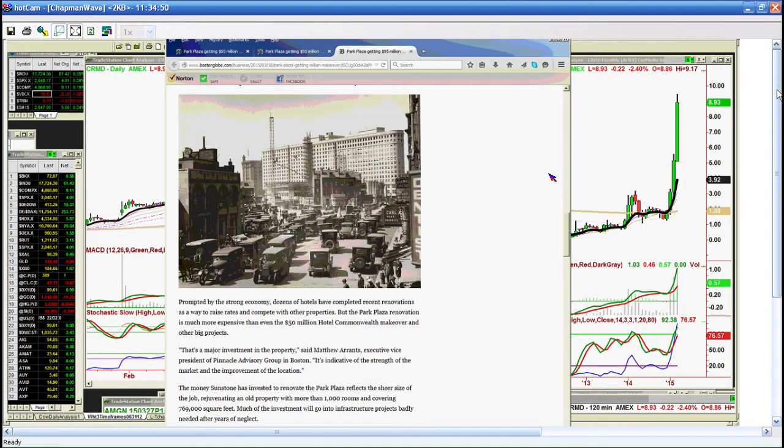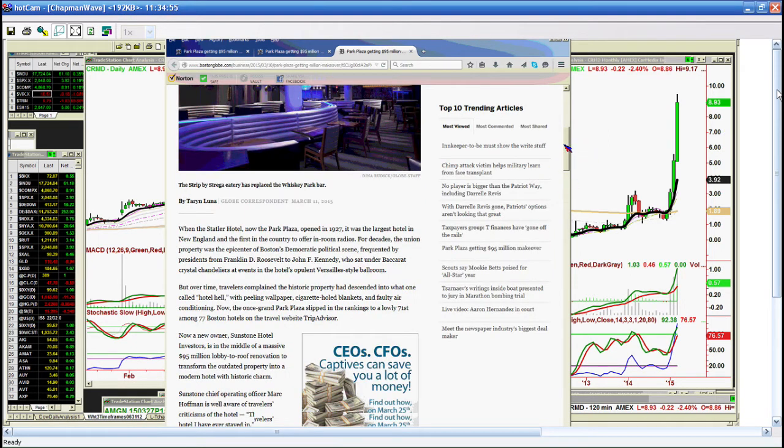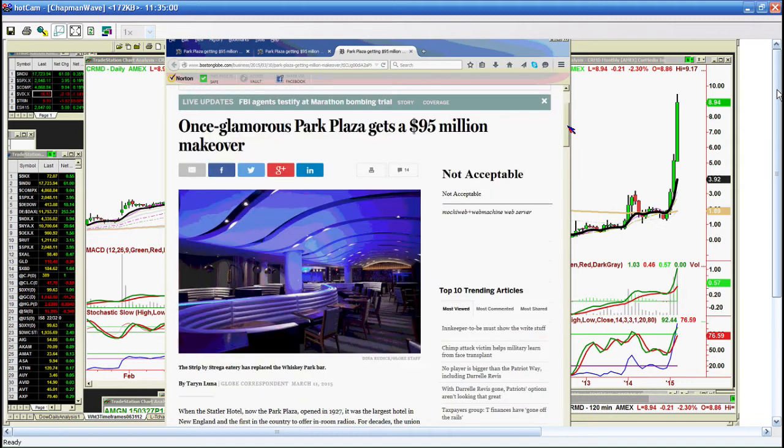Let me just show you the picture. So here we are. It actually doesn't have the one that I really wanted, which shows the chandelier and all that stuff. It has the makeover of the fancy part, the strip by Strager. Eatery has replaced the Whiskey Park bar over there. Not my kind of taste. Anyway, that's not the point. The point here is that story I just read to you.